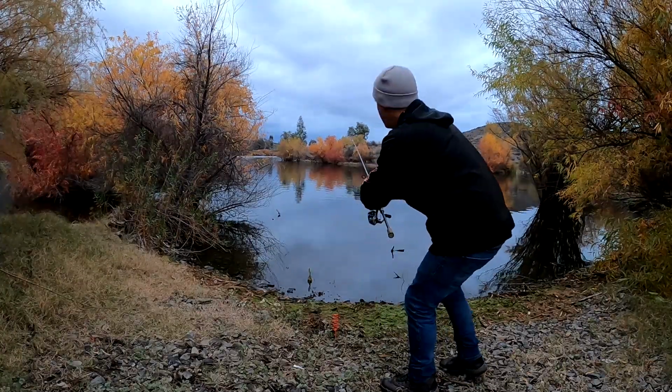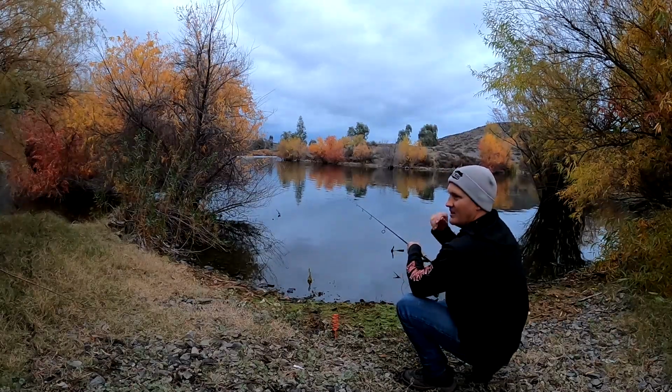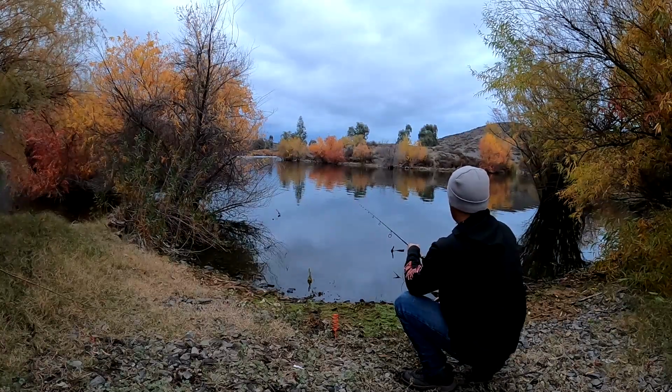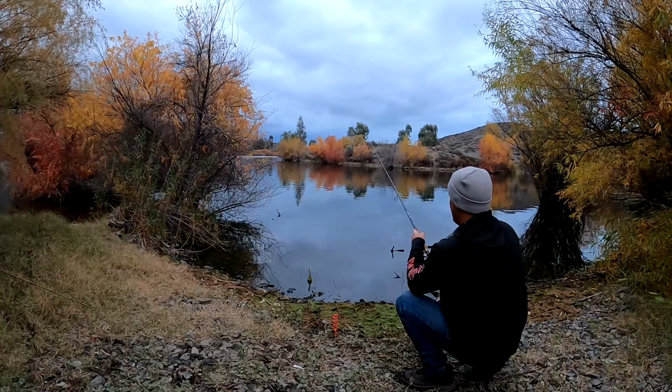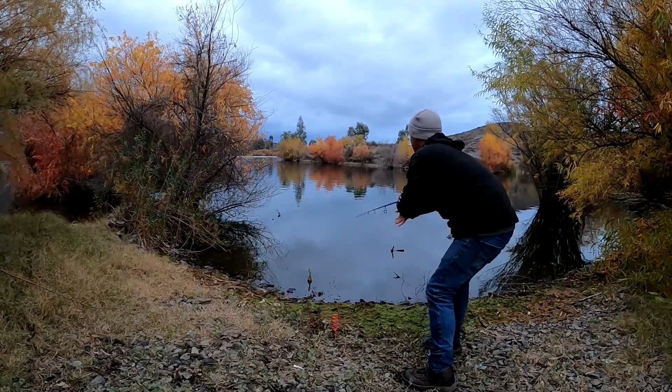All right, I think he came back for it. Either that or they're starting to school up on this spot here. It's so interesting how they're biting over there. Now I'm only getting bites on this side. But this one's just picking it up, swimming a short distance, and it seems like it's dropping it. So I'm gonna give him a little bit more time to decide if he wants to take it or not. All right, he's running with it.